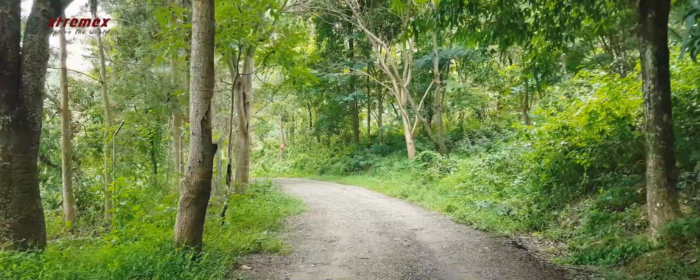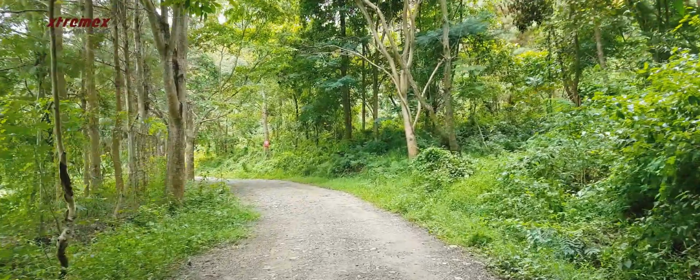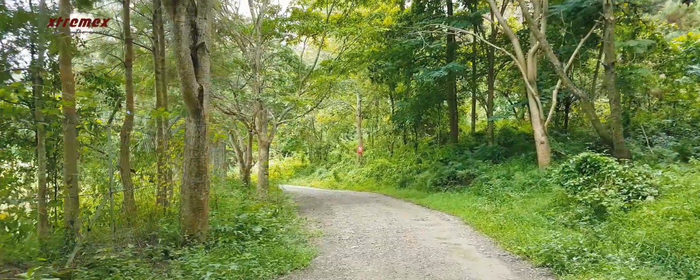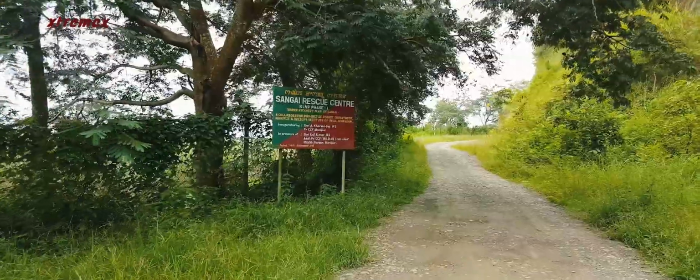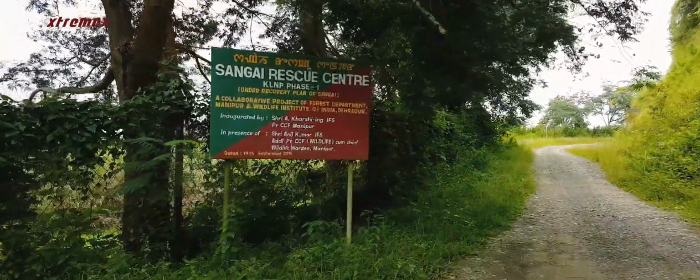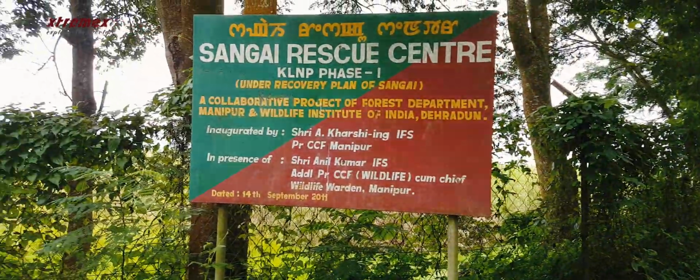The Keibul Lamjao National Park or Sangai National Park is very different from regular conservation areas. It is also an extremely fragile ecosystem as it is the only floating national park in the world. This is the footmark of the deer.